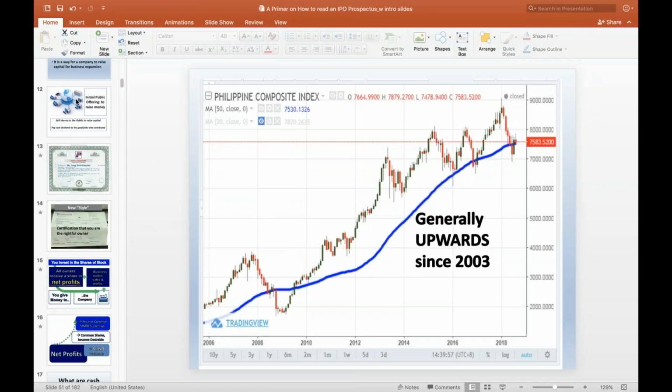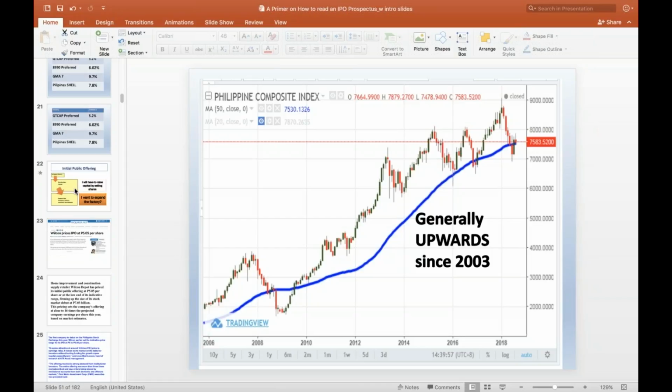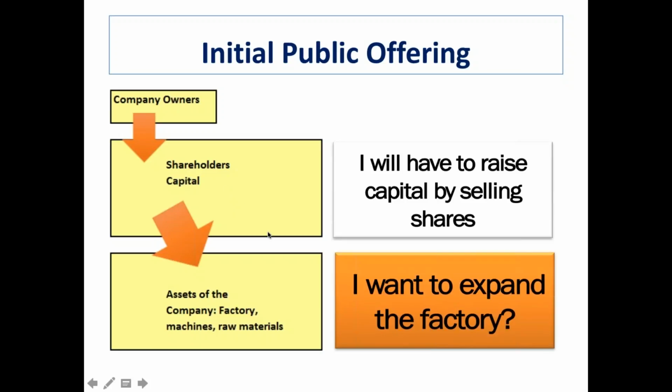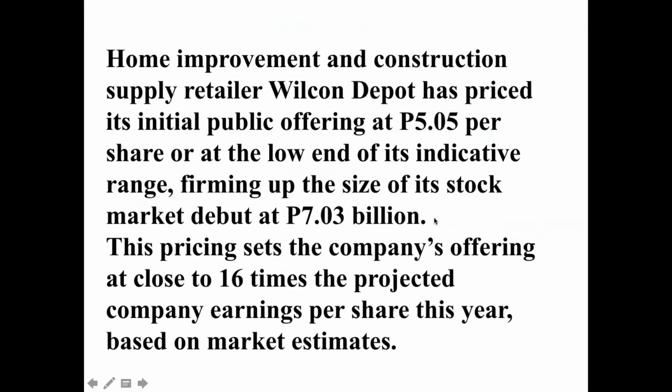So I just wanted to go back to the beginning and explain the IPO process here. For those who just tuned in the middle, the IPO process is what happens when the company owners need more money to expand the business and want to expand the factory. So if they want to expand the factory, they have to raise capital by selling shares. The example that I gave earlier was Wilcon Depot's IPO at 5 pesos per share, which raised 7.03 billion.